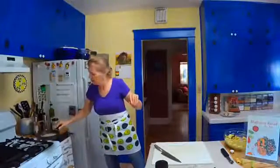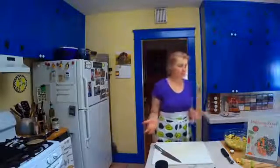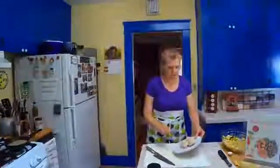And I'm going to check these. All right, so these are not quite brown yet, but they're getting a little bit toasted. I've got it on just above low. You don't want it too hot because they can burn quickly, and then they'll be bitter. You don't want that for sure. Okay, and so let's take a look at our chicken.